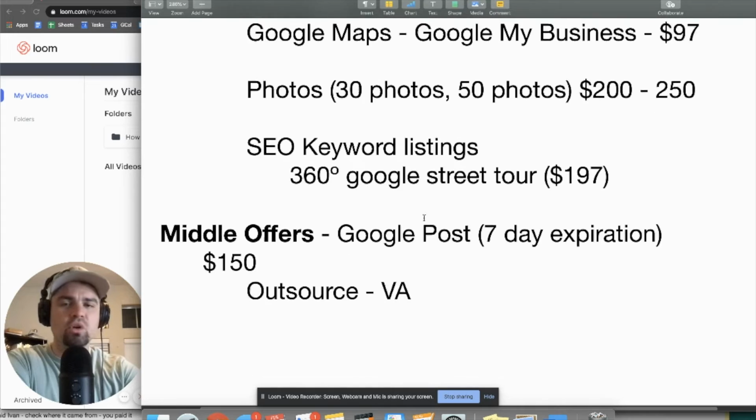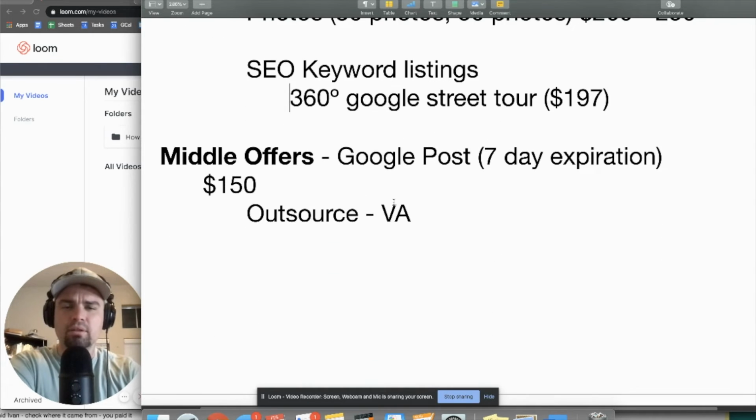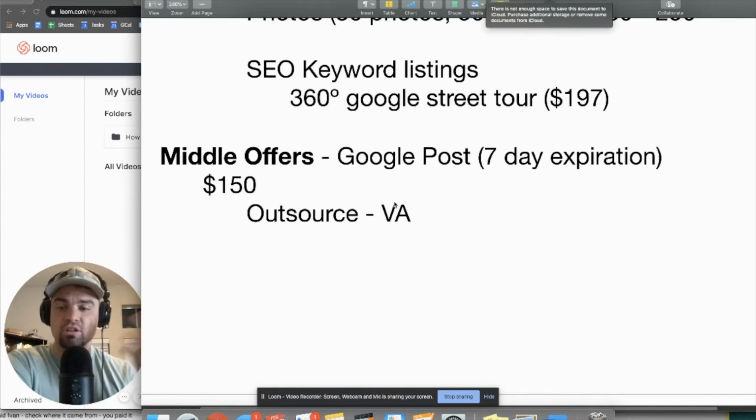You don't want to necessarily separate all these out because it creates confusion. But if you can create a maximum of 3 offers, then that's what you want to do. But as you increase the value, you should charge more. So for example, once you're behind a Google My Business listing, you can offer Google Post Management. 7 days they expire. You put a post up there, the post expires. And you can charge $150 a month to do this. And you can outsource this to a VA.